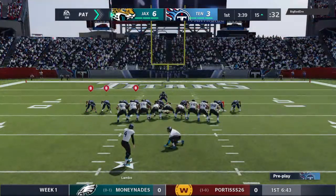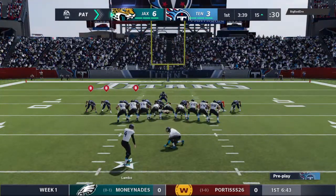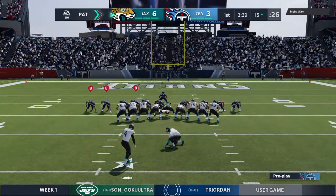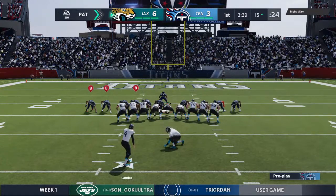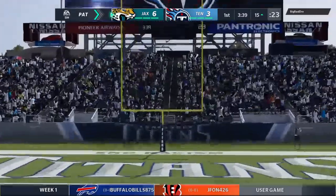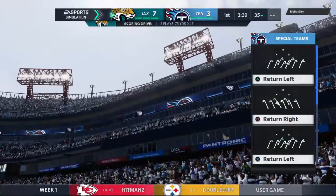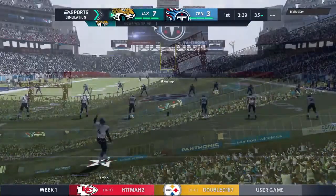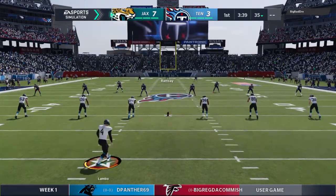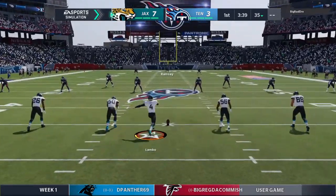And with his speed, if he just finds the slightest crease, he can take it the distance like he did there. How about the leverage up front? Offensive line out-leveraging the defensive front to create that space, that crease that he was looking for. And once he hits open field, he's going to be very difficult to catch and corral. Extra point tacked on by Lambeau, and that makes it a 7-3 lead.